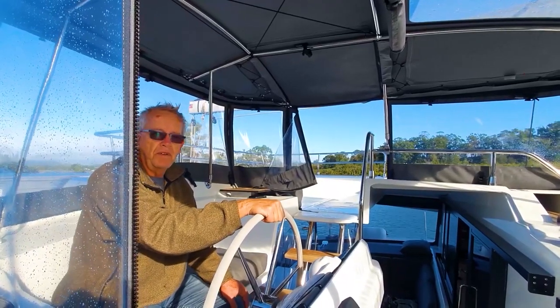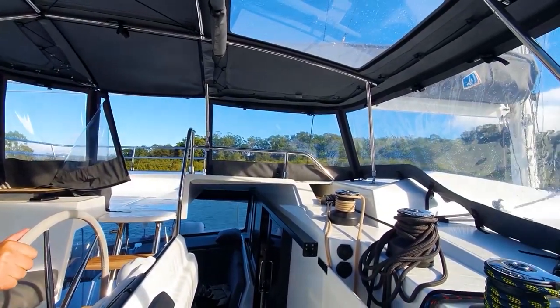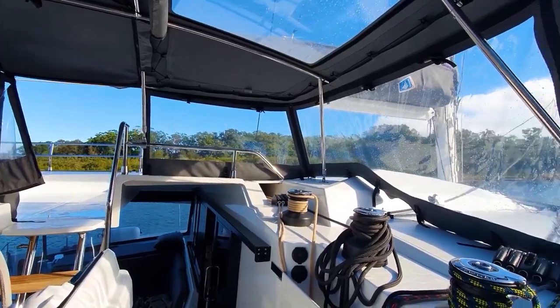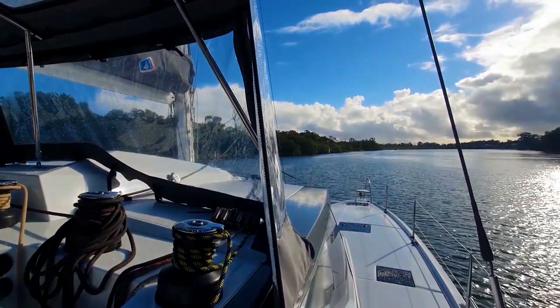Now here we are in the Coomera River. We've just left Boatworks. We're heading down towards Sanctuary Cove, and then we'll continue down towards the Gold Coast Seaway and out through the Seaway on our way towards Sydney.